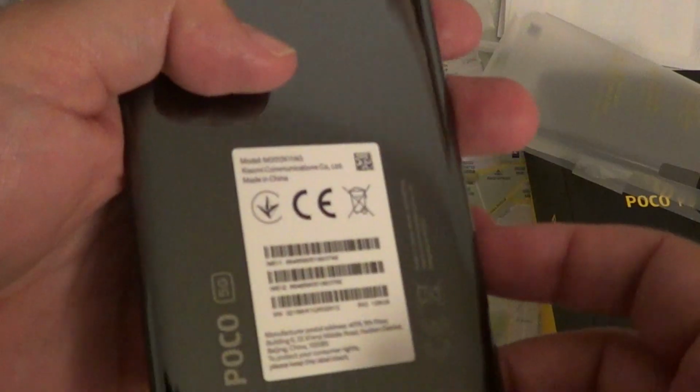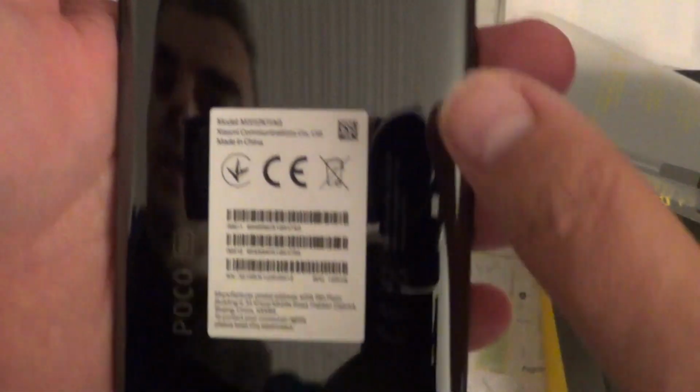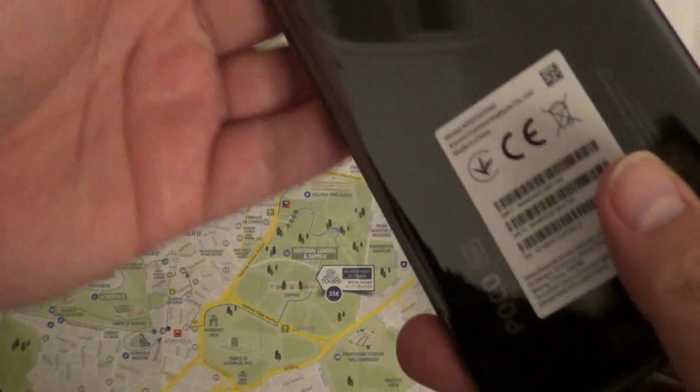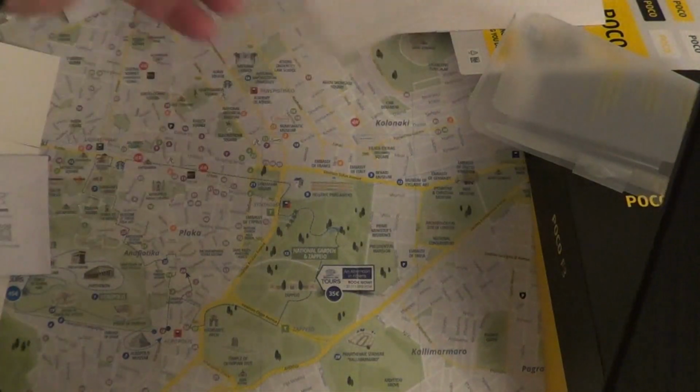So let's take off this thing here. At the back it has a glassy surface. I don't know if it has fingerprints. Probably it will get fingerprints. Also at the front, a glass. I believe it's Gorilla Glass 5. And as I said in the beginning, it comes with this case, so that's nice to have.